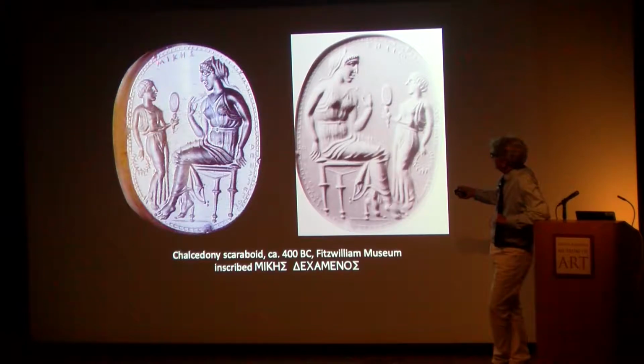It's inscribed to be read on the stone with the name of Mike in the Greek genitive of Mike. Mike is small. Maybe her name is small or tiny, and she's sitting on her chair in her wonderful flowing drapery, complete with weights at the corners, and a servant girl is bringing her a wreath and a mirror, and we have the signature of the carver Dexamenos here.